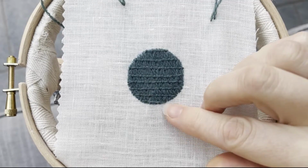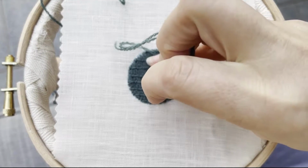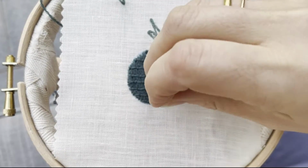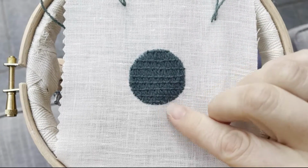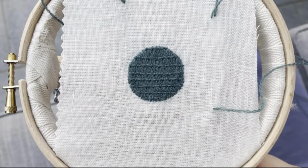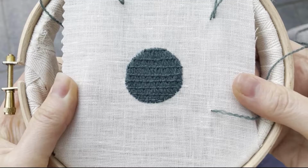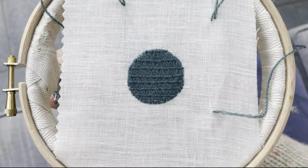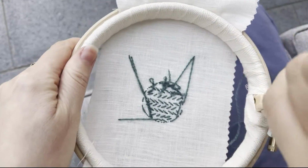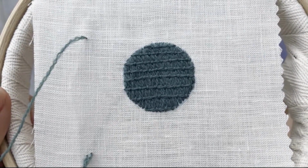Now just working that last row. And there's the finished motif. I also thought you might like to see the reverse of the embroidery, and you can see how little thread has been used on the back. And this is the type of thread pattern you'll see on the reverse of the bed tapestry, so I know I've worked it right.